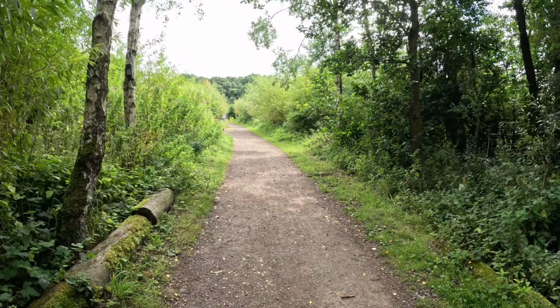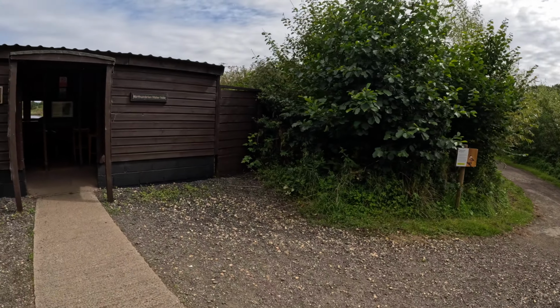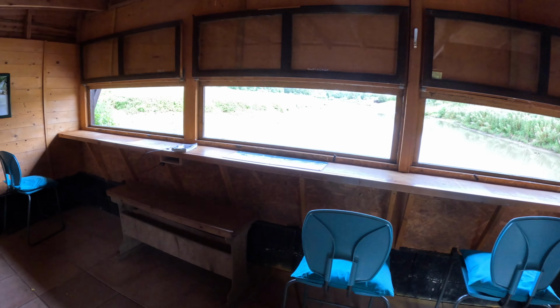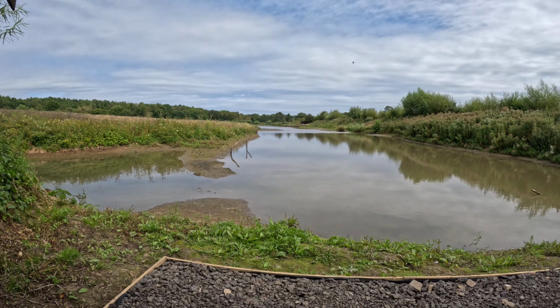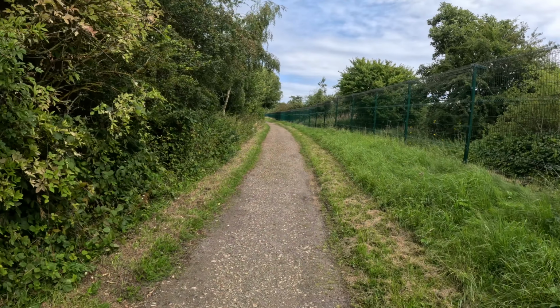When you get to the bottom edge of the pathway, it'll get a little more rustic, and you come to the first of the hides, which is the Northumbrian Water Hide. This one actually is at the very bottom of Wader Lake, looking straight up the lake, and it's not always the best one for viewing. What you should do is go further up to one of the other hides.